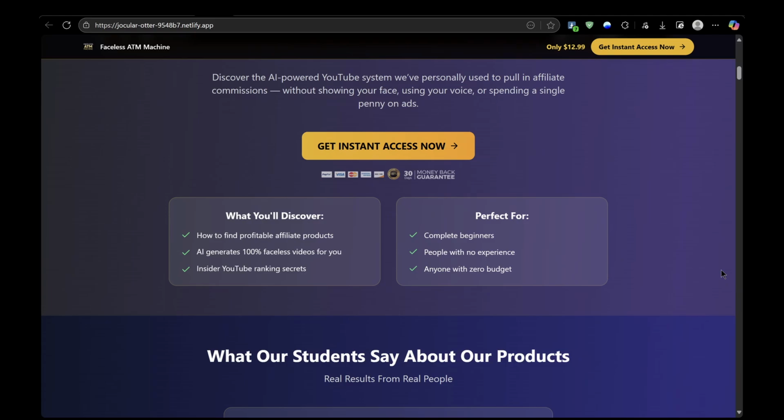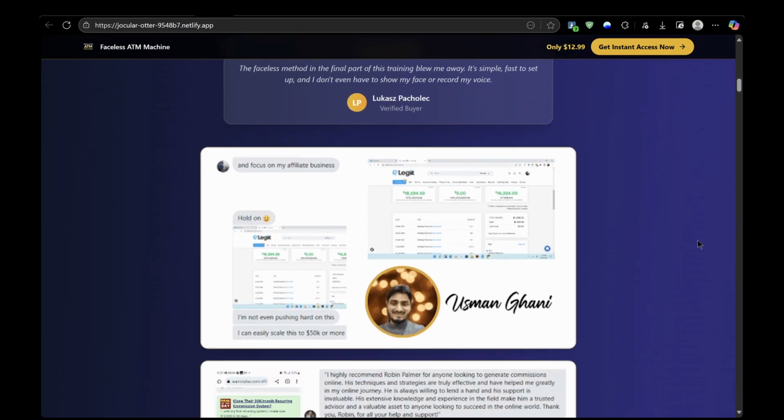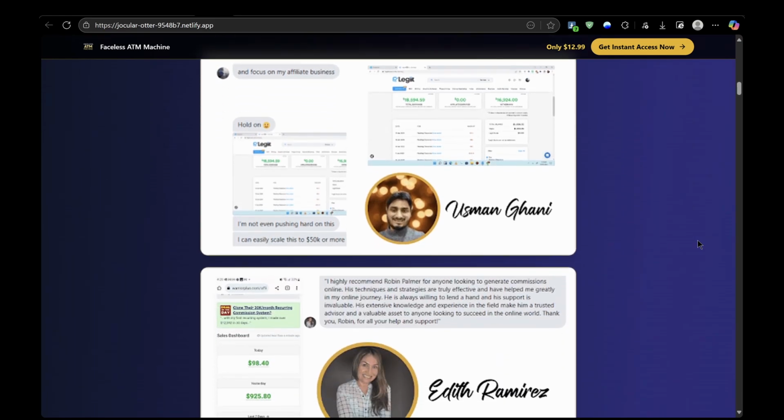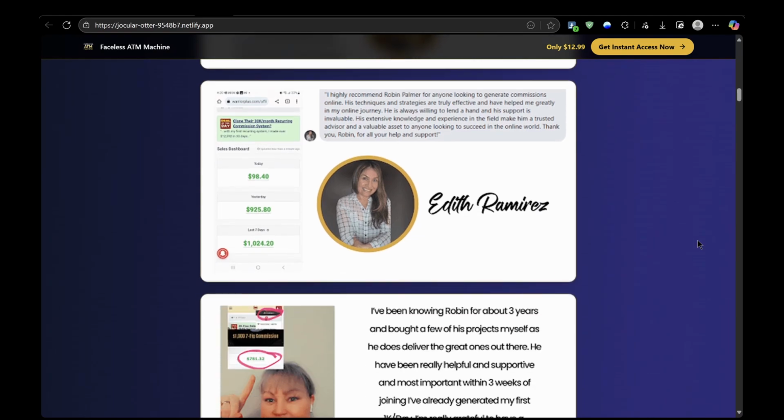So, what is Faceless ATM Machine? It's a fully AI powered YouTube system that creates videos, ranks them for buyer intent keywords, and drives traffic, all without showing your face or even speaking. Who's it for? Complete beginners, people with no experience, anyone who wants to start making online income without the usual tech headaches or ad costs. In short, you follow simple steps, let AI do the work, and watch results roll in while you focus on other things.